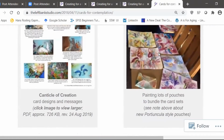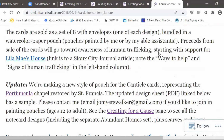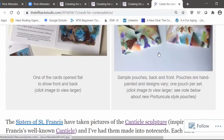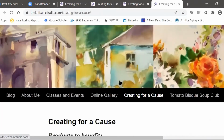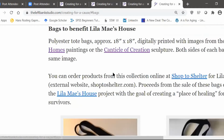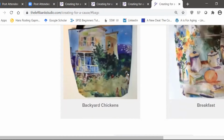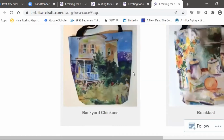Because we made almost $10,000. I would go out and people wanted to get involved with this, and they bought the cards. The cards are $30 for 9 cards, which is very reasonable. And then the scarves are 40, and you can order them on my website. And I also have bags.